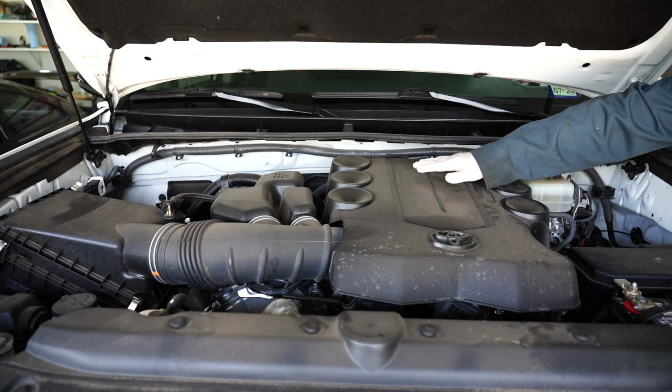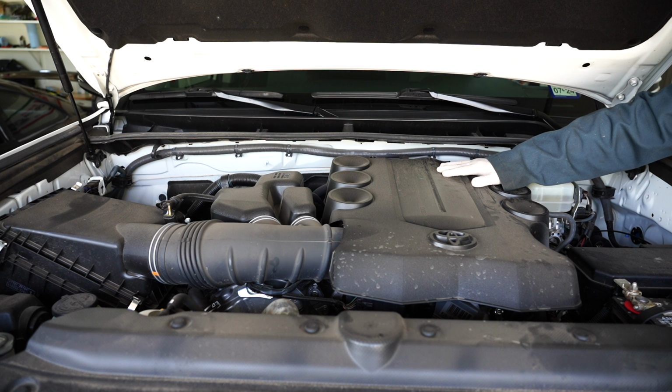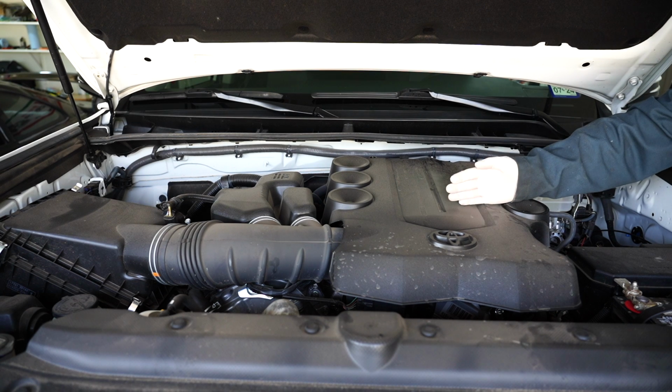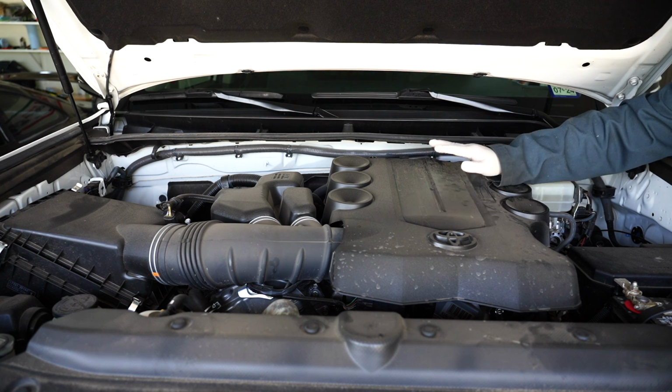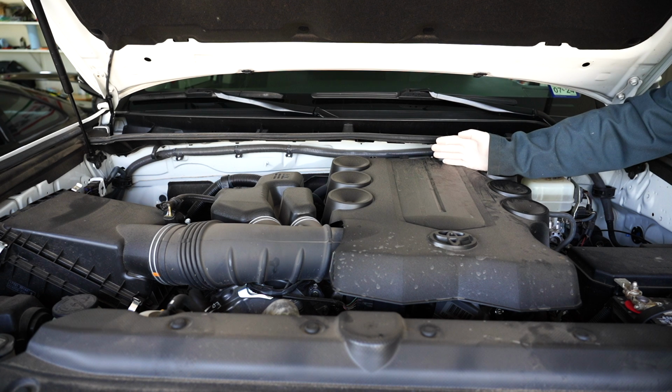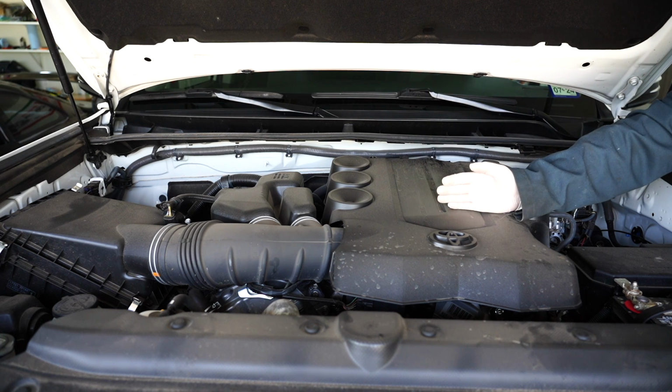Now this is a 4-liter V6 engine, naturally aspirated. It makes roughly around 270 horsepower and 278 foot-pounds of torque. It's also mated to a 5-speed transmission, and by today's standard, that's a dinosaur. With the 5-speed transmission mated to this 4-liter V6, I normally average around 18 miles per gallon.